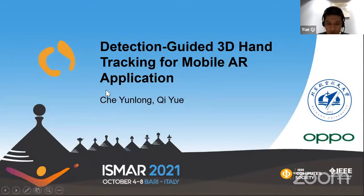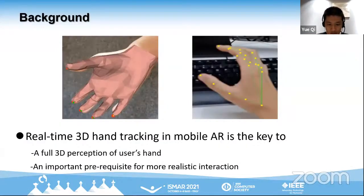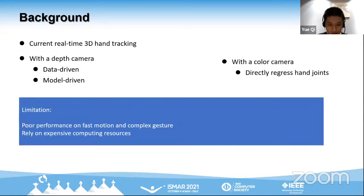Hello everyone. Today I'm going to talk about our detection guided hand tracking method. I'm Yunrong, from Opera Research. Hand-based interaction is a natural way of communicating with machines. Real-time hand tracking is key to 3D perception of the user's hand and reality interaction. Current work estimates hand posture with a depth or color image camera. Depth-based work can be roughly grouped into two kinds: data-driven methods aim to learn a function from a training set and map the input image to hand pose. The model-driven approach estimates hand pose by fitting a parametric hand model to the input.